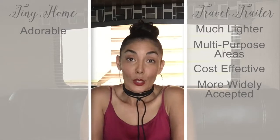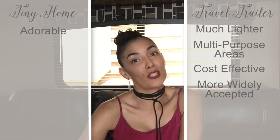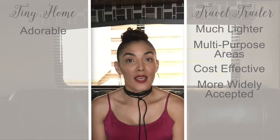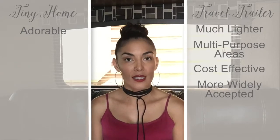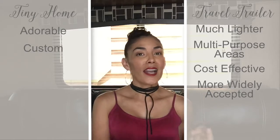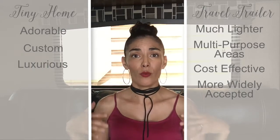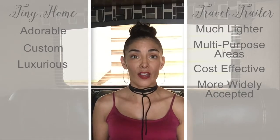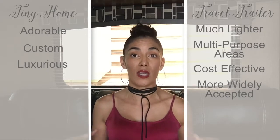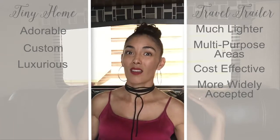Finally, I know this is going to seem totally skewed because in most of the categories the trailer won. And yes, I happen to live in a trailer, but that's why. I live in a trailer because after doing this research myself, what I found is that tiny homes are adorable. Tiny homes are custom. Tiny homes are actually totally luxurious, but really when you get over the look of stuff and get into the nuts and bolts of being able to live in a place that's going to be easy to tow, that's going to be inexpensive, that's going to be accepted in more places, the trailer won.